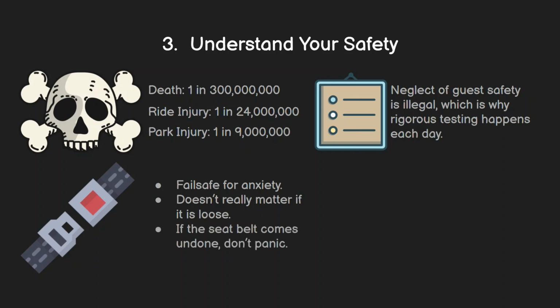And also, if the seatbelt comes undone, don't panic. It's happened a few times on Oblivion where people have either unbuckled their friend's seatbelt or it's come undone itself. Do not worry, because of course it's completely safe and it's fine.